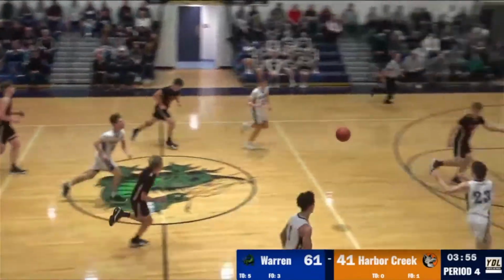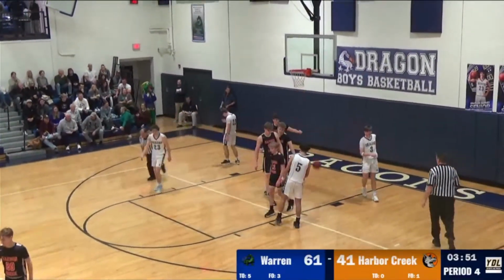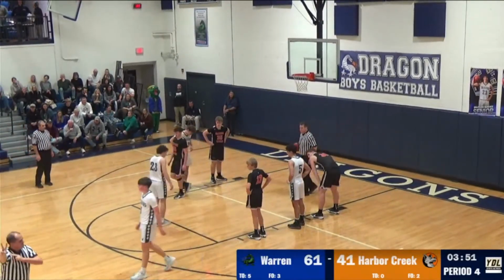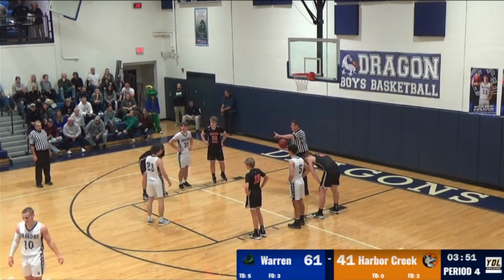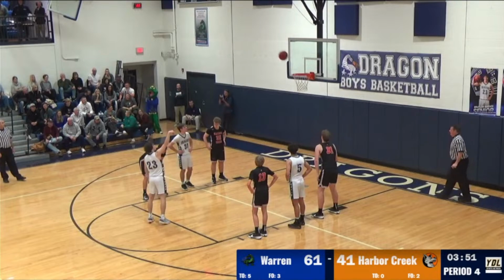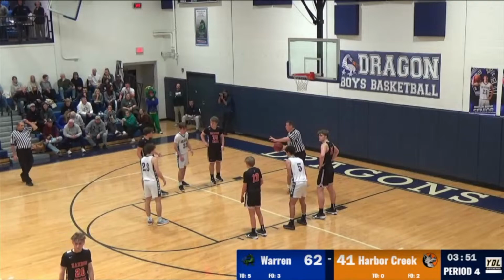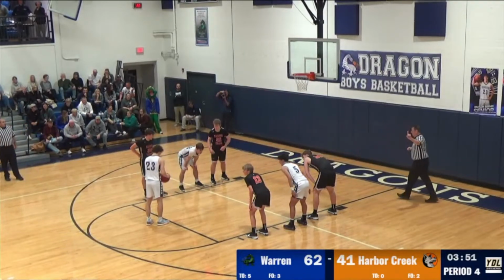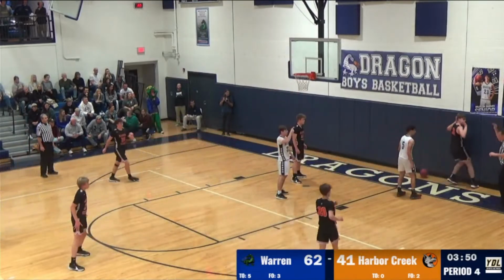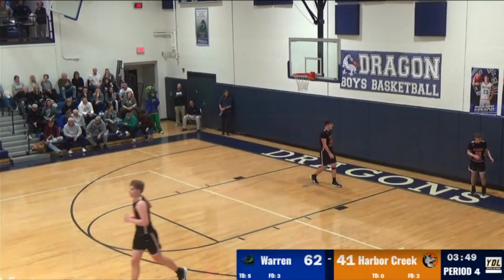Deluski tried to go to Chatek. Gets taken away. Barnes' jumper, no good, but he draws the foul, and Barnes will head to the Dynasty Builder Supply free throw line. Getting probably close to that point where you might see Warren start to maybe empty their bench a little bit. Barnes hits the first. And the second rattles out. Rebound is fought for and goes to Harbor Creek. So 1 of 2 at the line for Braylon Barnes.